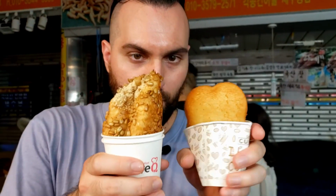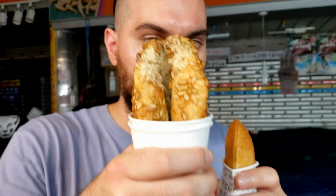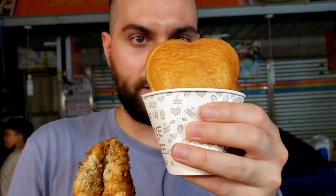All right, we got two of our yummies here. We got the shiot hotdog over here, and then the fried ice cream, which I think is an American staple, but I like it. It's so cute. It's got a little heart shape. So let me try the fried ice cream first before I get to the shiot hotdog.